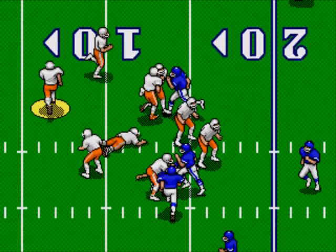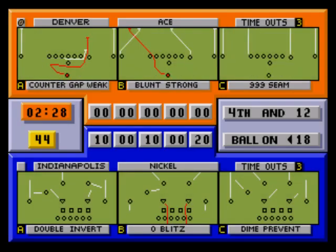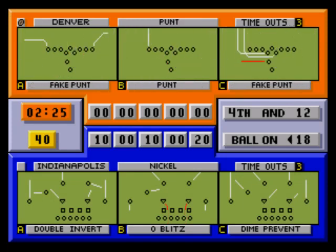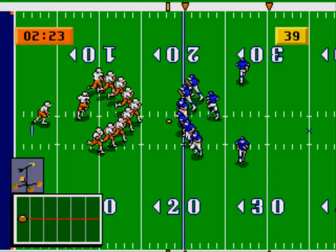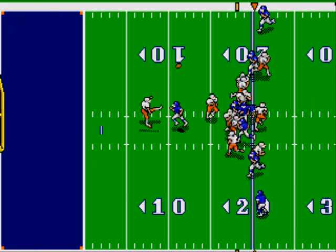Pitch out. Good blocking. Turns on the speed. Look out. Takes it outside. He's leveled at the 20. Fourth and 12 at the 18. The score is 20-0. The kicking team comes on. And puts it up.